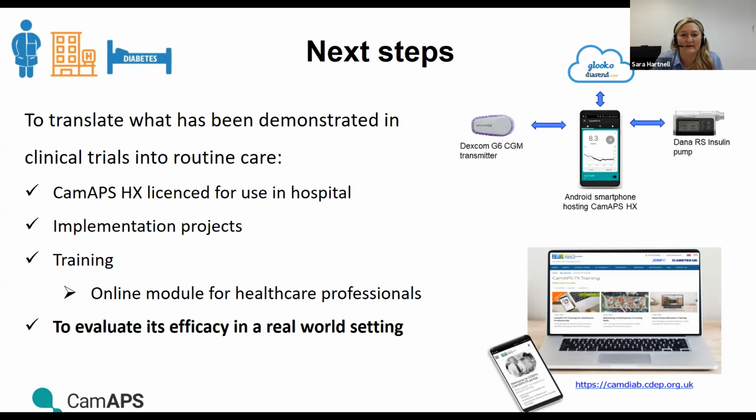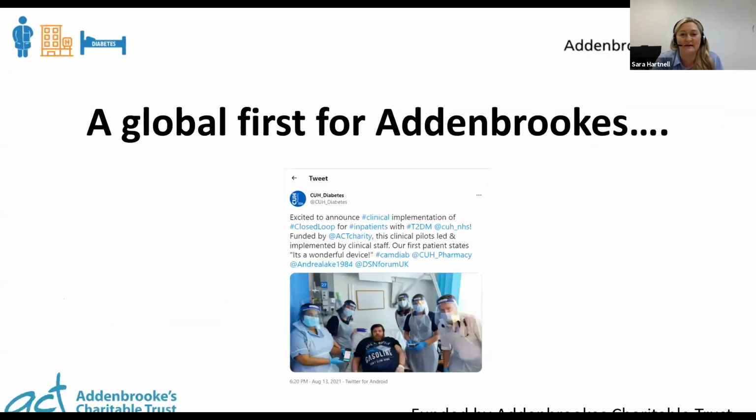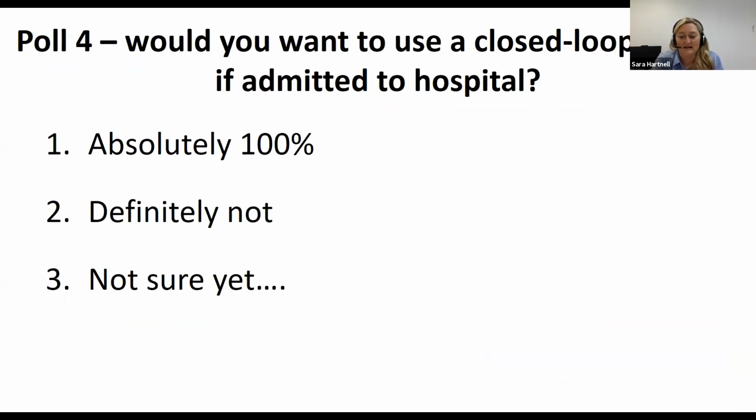And moving on from that, you can see this was our global first. This was the first ever patient that used an artificial pancreas system to manage glucose as an inpatient in a hospital anywhere in the world, and we were very pleased to be tweeting about that because it was really exciting.